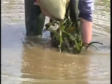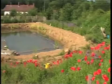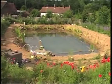And all the time the pond was filling with rainwater, so it just needed some plants and time to let the wildlife move in.